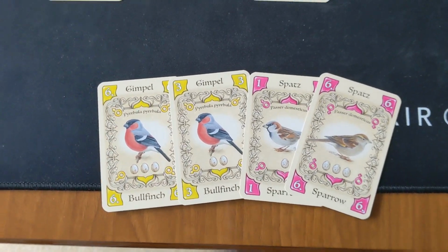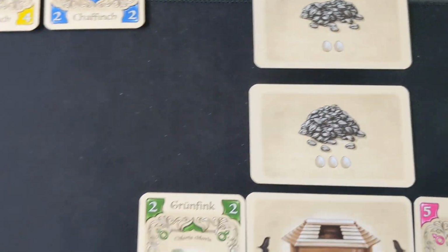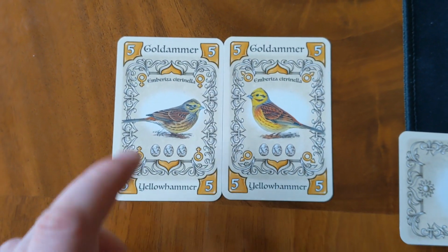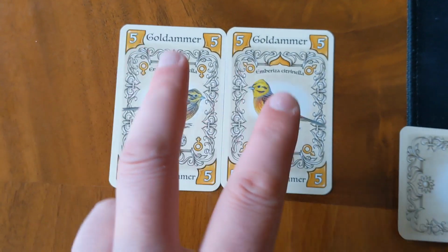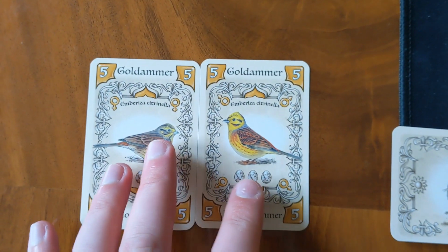I suppose the best way to explain this game is to explain how the scoring works. Not only are you going to get points through these seed cards, you're also going to get 5 points for every pair of male and female birds of the same type that you have. You can see here, this player would have a yellow hammer female and a yellow hammer male, and if you get a pair of those, then you're going to get 5 points. You can do that as many times as you like.